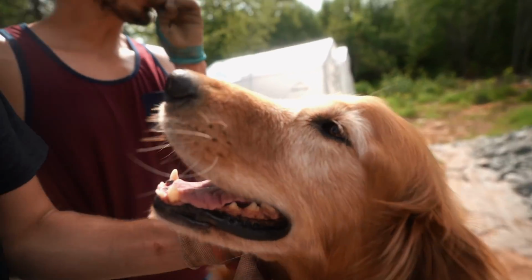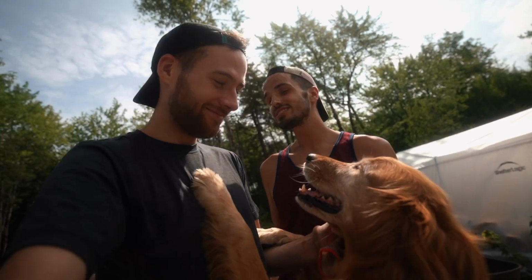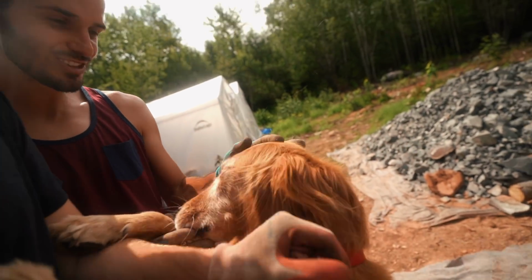So yeah, we're gonna get to work on the gravel. I don't think it's gonna take as long as we think it's gonna, but I'm really excited for it because it's gonna make such a huge difference. Yeah, I'm excited too. You're so cute. You're the cutest little puppy. We're gonna get to work and get it done.